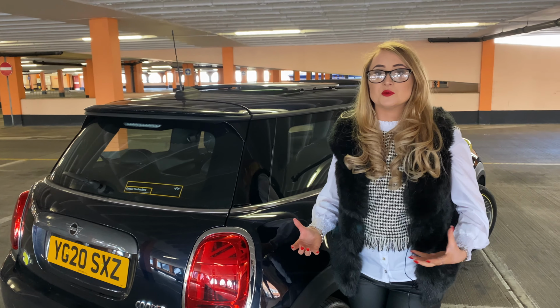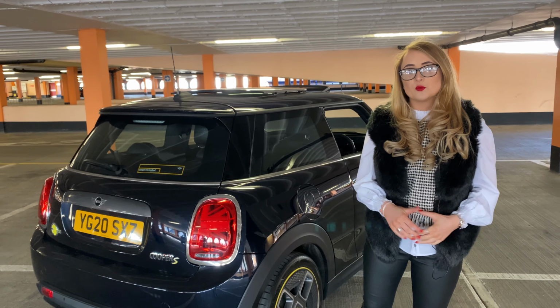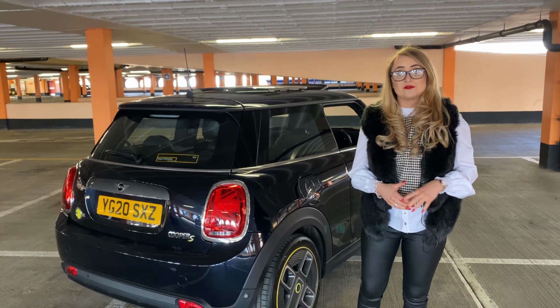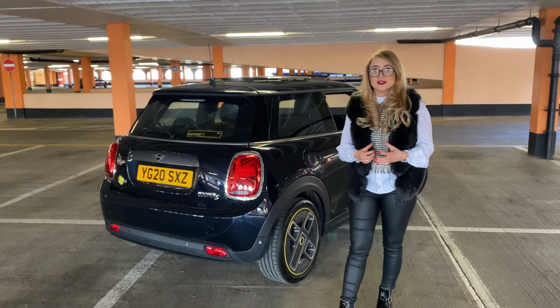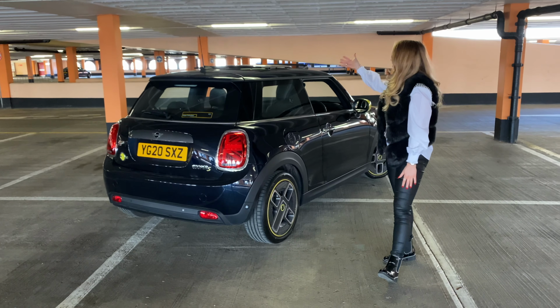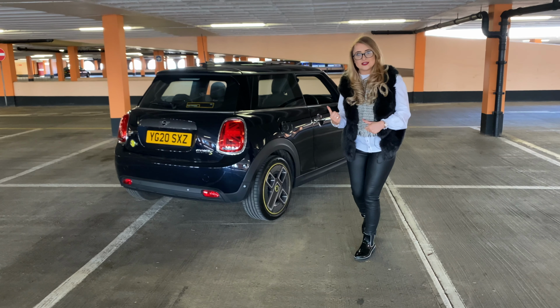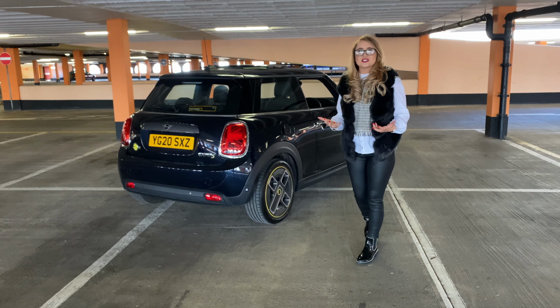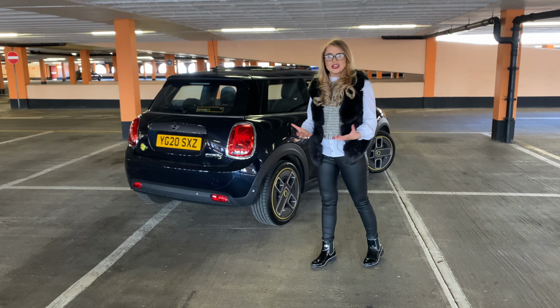The entry model, or level 1, starts at just over £24,000. But the one we're looking at today, otherwise known as the level 3, will set you back just over £30,000. Now, when you take into account the amount of specification you're going to get on the level 3, such as the sunroof, the heated leather seats, and the reversing camera, it's definitely the one that I'd go for. And at just over £30,000, if you're not looking for a huge amount of range, I actually think it's really reasonably priced.